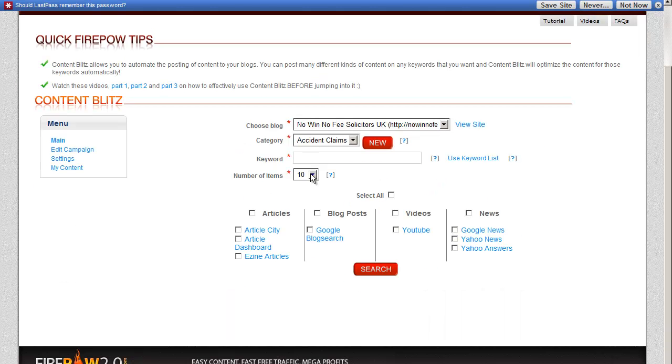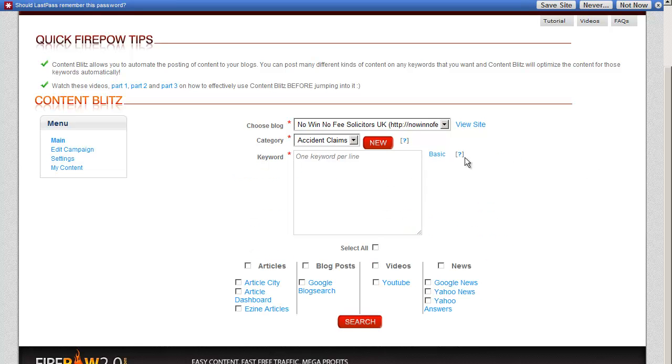Okay, before I go in and add the keywords, what I needed to do was come down here and do the 30. And the reason for that is because I don't know how to close this thing here once it's been done. So again, select all, get rid of these two, and get rid of Yahoo News. So it's going to find 30 pieces of content, up to 30 pieces of content in each of these places, and let's see what happens here.